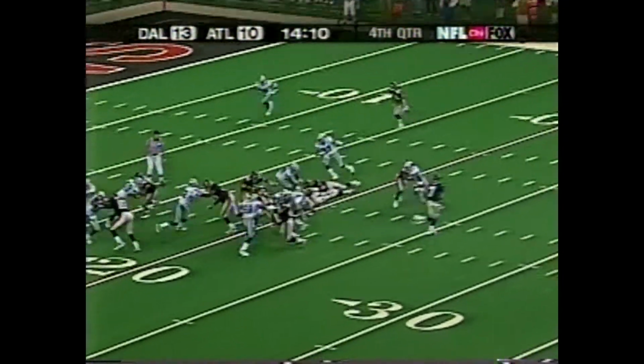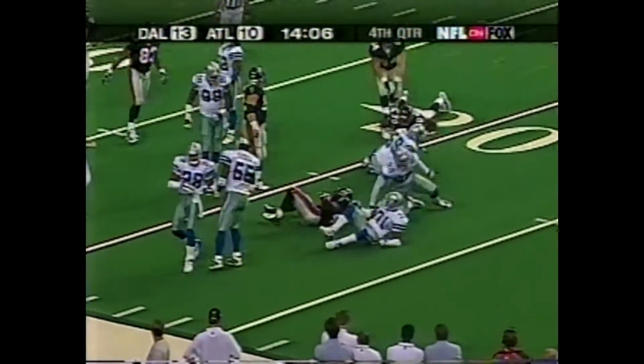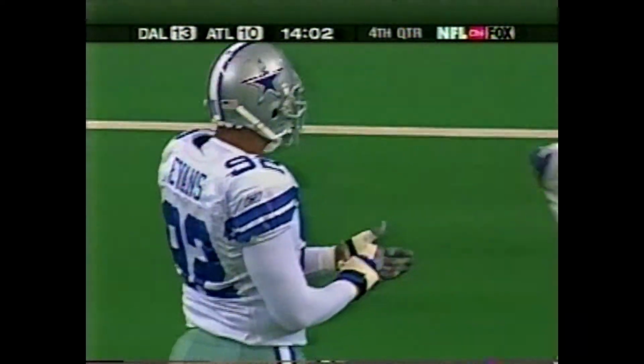1st and 10, blitz comes. Maurice Smith, and he's going nowhere. He runs right into the defensive lineman for the Cowboys, Demetric Evans.